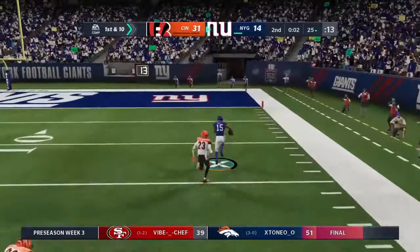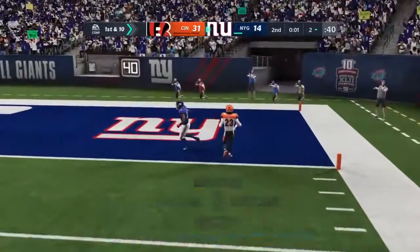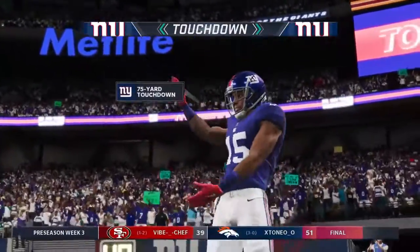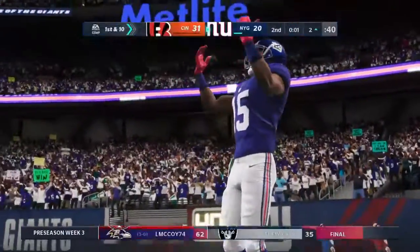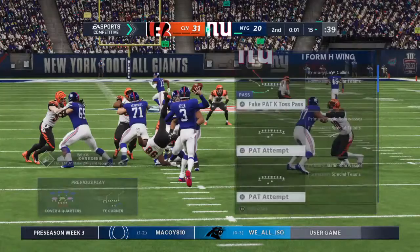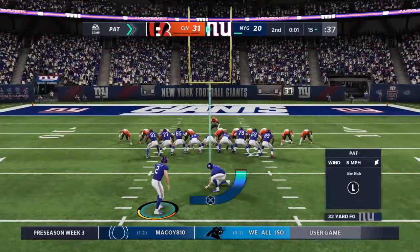And that's caught inside the 30. Touchdown, Giants. John Ross in the final seconds of the first half. And the Giants strike quickly here for 6 points. Terrific. Touchdown. I know we've got a game now.